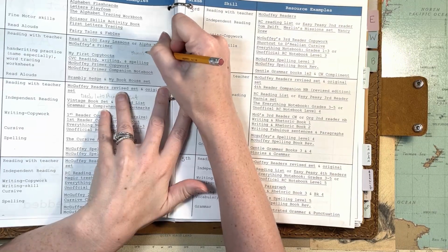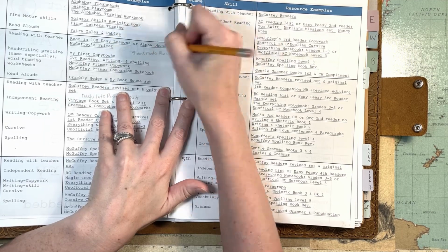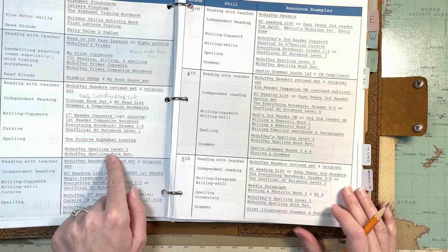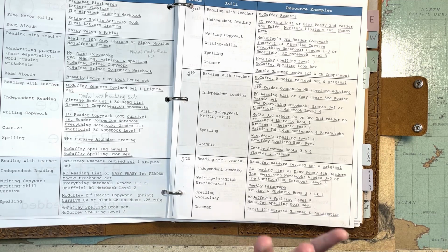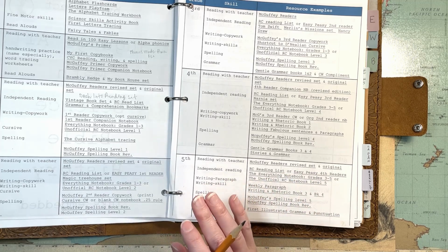I love the Phonics Made Plain flashcards. And then also the Alpha Phonics flashcards, phonogram flashcards, they're free. You just print them out. And for spelling, I do have my McGuffey spelling level 1 that I could use, if I feel like I have not used the companion notebooks for the primer and then the first reader.